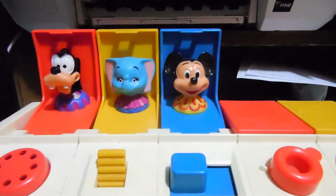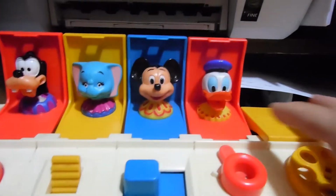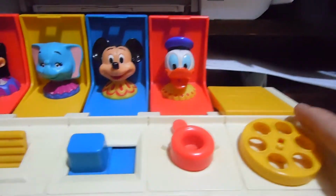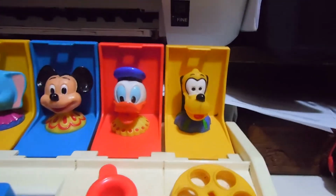The second most recognizable image in the world: Mickey Mouse with a lace doily. Donald Duck was coming right after Mickey Mouse, of course. Last but not least, number 5. Oh, it's Pluto. He looks happy there. A little bit surprised. Glad to have popped out.